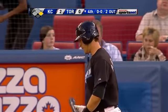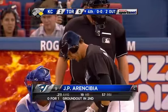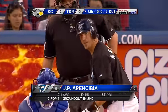Two-out walk to Kelly Johnson. JP Arencibia, a little squibber right out in front of home plate. He was thrown out to end the second inning.